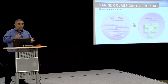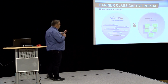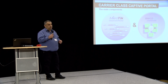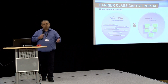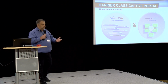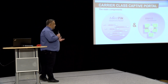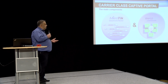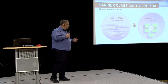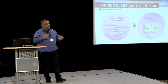What does the captive portal look like, or what kind of components do we have there? The main components are the Cloud Core Router of MikroTik. You know, hopefully everybody, the hotspot solution inside of RouterOS. We made some things with that, but we needed a larger database. We need other web pages. We need multi-tenant. We need redundancy. We need load balancing and all the stuff. And so we decided to work together with the company MikroTik. They have the booth outside. And this was a development over the last years of the A3 Manager.